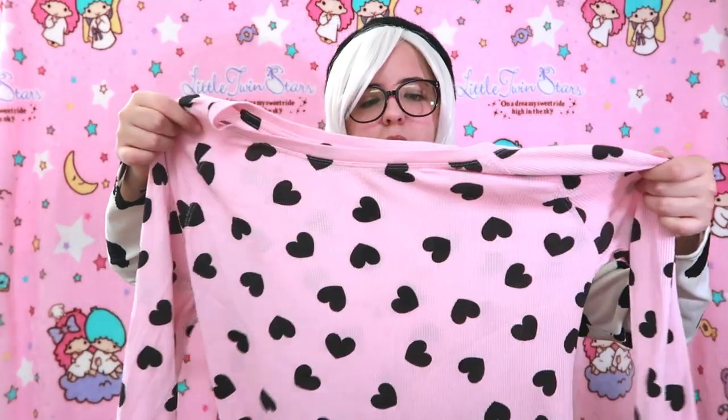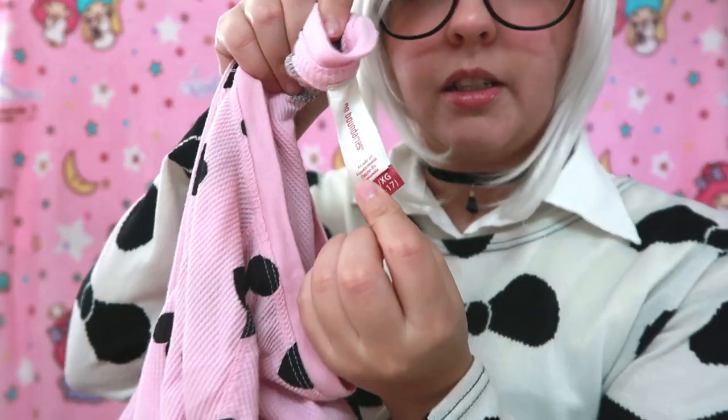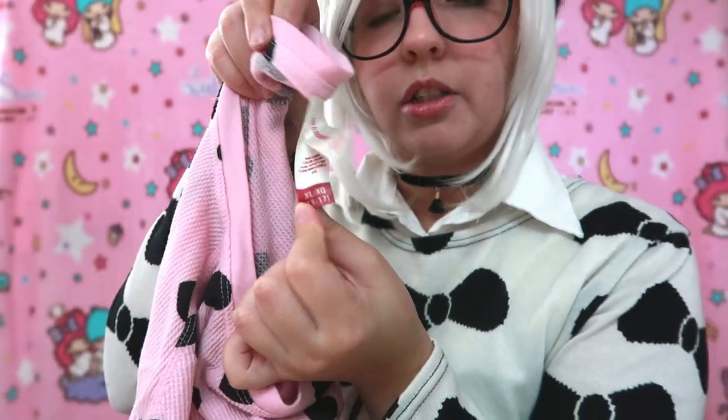I really like this top. It arrived in perfect condition. I know that people have sometimes bad luck, but I'm glad this is my first time ordering from this website, and I was really, really scared, but this arrived in perfect condition. This is from the brand No Boundaries. Let's see. And this is size X large.